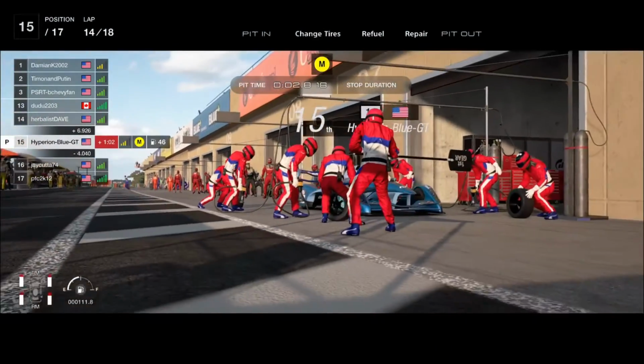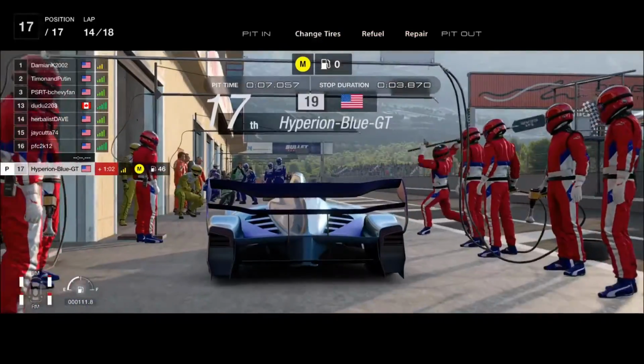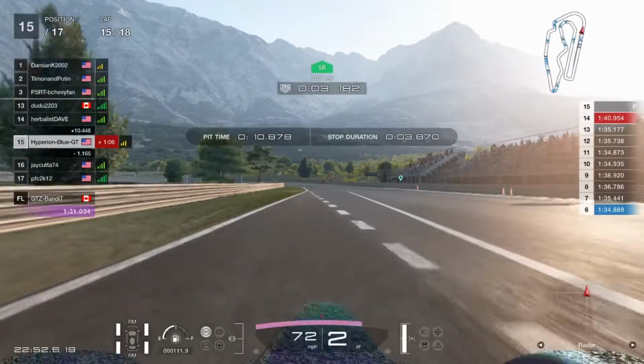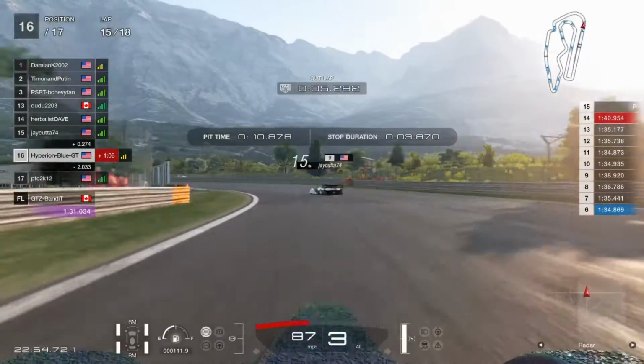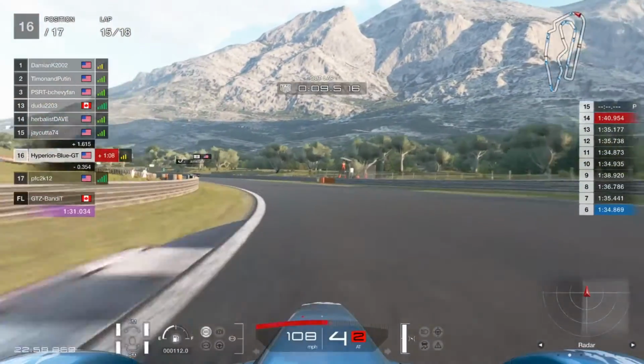Now, no refuel might be needed, just the tires, and this might take a few sets to be ready to go. Alright, here we go. Good as new. And Jay Cutta 74 passes me before coming out of the pits.